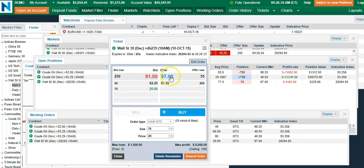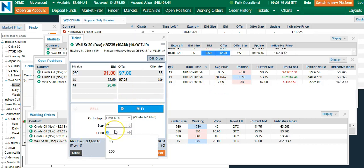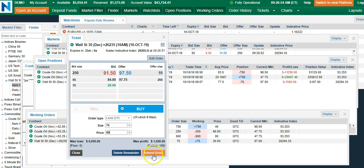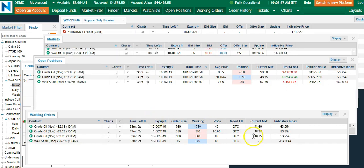So this is a freebie, so I could actually sell it right now and only lose $20. I made 30 plus on the other side of it. But I'm just going to move my price down to 80 in case it dips. Like I said, already made my money back on that one. I have 60 working on crude oil for 250 of it, and then 80 for the remainder of it.